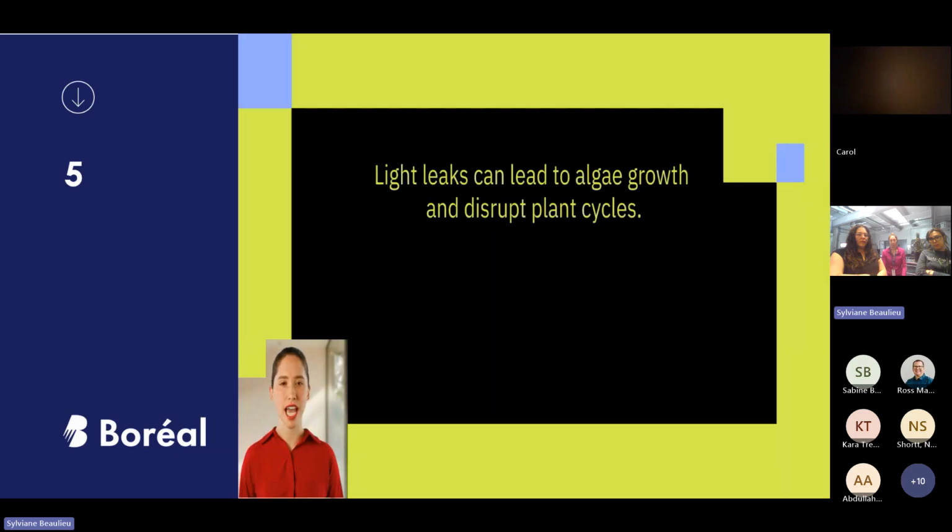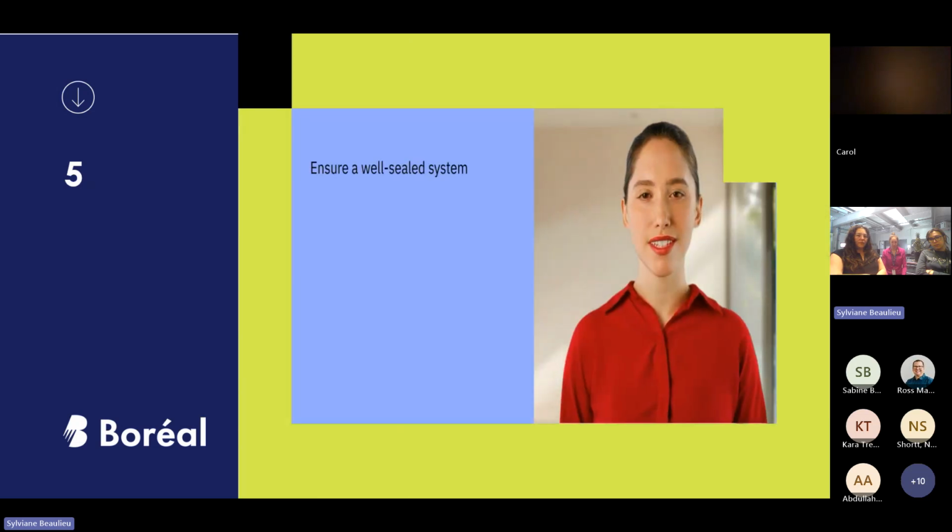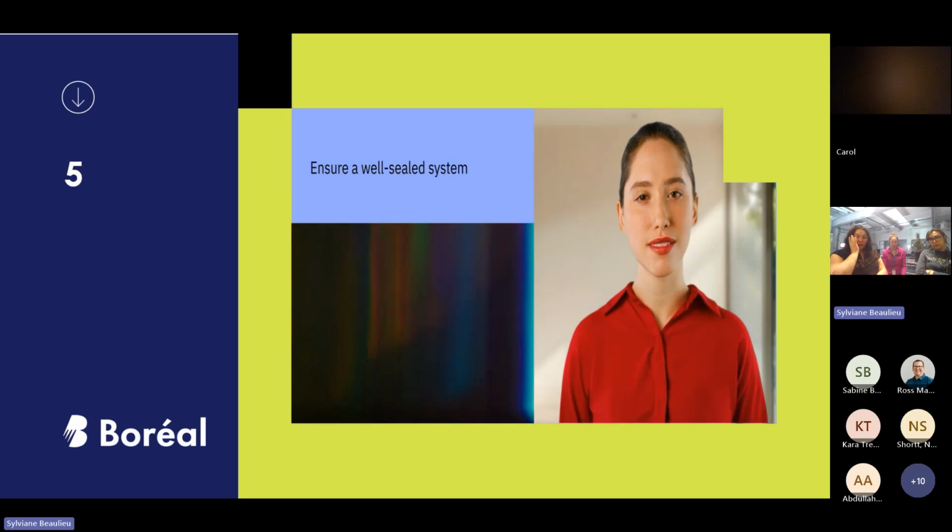Light leaks can lead to algae growth and disrupt plant cycles. Use opaque materials to cover any potential light entry points and maintain a stable environment. A well-sealed system is essential. Regularly inspect for light leaks and address them promptly to ensure your plants remain healthy and productive.